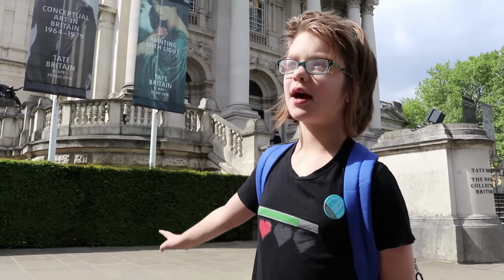Okay, so here we are at the Tate Britain now. We're right in front of it. We took the boat over, which was really nice. But now we only have about 2 hours until it closes, so we're going to spend some time in the Tate Britain and look around at some of the art in here.